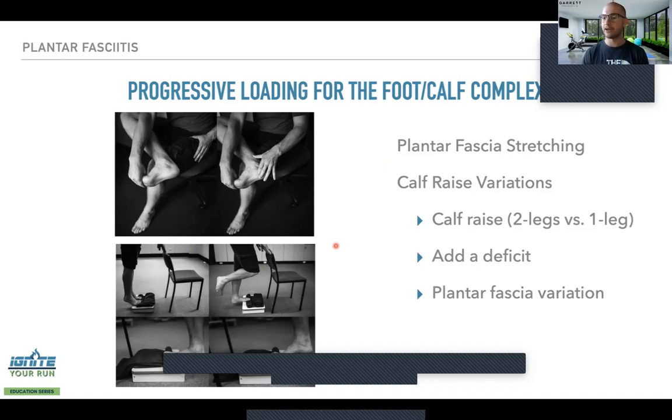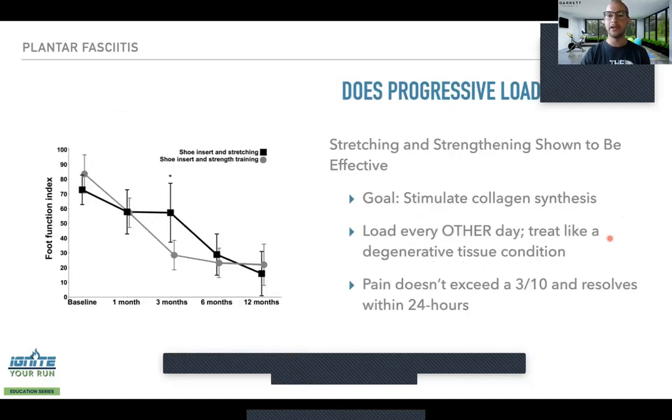These are plantar fascia variations of calf raises. So all we're doing here is we're elevating the toe on a towel roll in some way. So the toe is already starting in a slightly extended position. And then as we perform the calf raise, we're activating that windlass mechanism, which I talked about earlier, which tensions the plantar fascia. So we're creating more stress specifically in the plantar fascia. Recommendation here is to start on 2 legs, make sure you can tolerate it, and then go to a single leg.